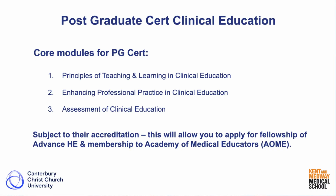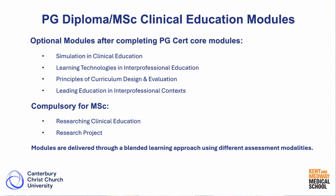So for the Postgraduate Certificate in Clinical Education, we have 3 core compulsory modules that students have to complete, which is Principles and Teaching of Learning in Clinical Education, Enhancing Professional Practice in Clinical Education, and Assessment in Clinical Education. To continue for the Diploma and the Masters, we have a number of optional modules which relate to simulation in clinical education, learning technologies in clinical education, principles of curriculum design and evaluation, and leading in education within the interprofessional context. Then what's compulsory for the Masters is researching in clinical education and the research project.